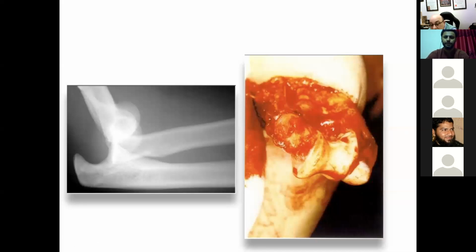The reason is that you want to prevent the systemic theory, and you also want to do what is called damage control orthopedics. Okay? We don't want to harm the person. You know, you have to put him into a normal function again.